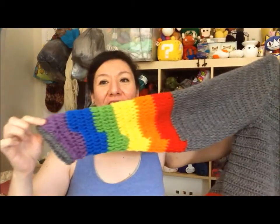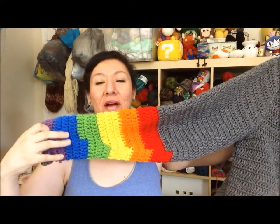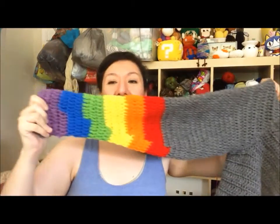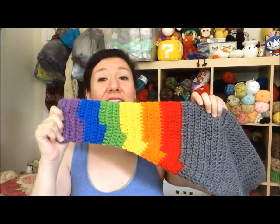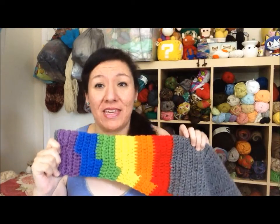So you see how quickly it tapers off here, like around the part where it would reach your wrist. So it goes from thick to thin pretty quickly, especially the part right here. I think that sits a little odd. I don't know, again, I think it's probably me since I made it differently from what the pattern says.